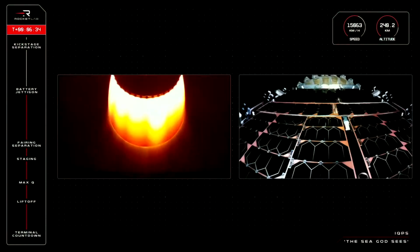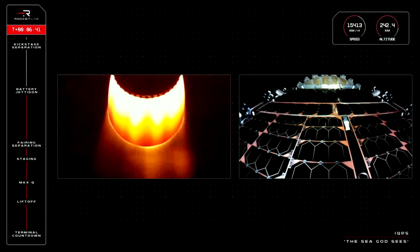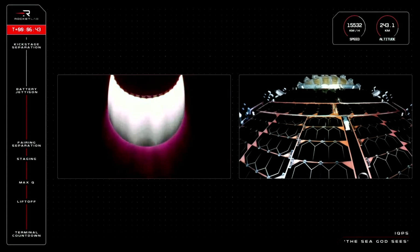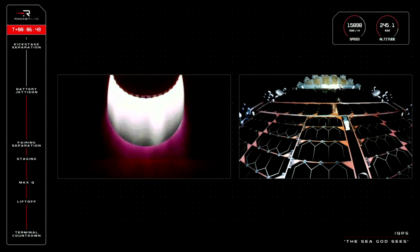It's always a big moment for the team there. Battery hot swap confirmed. Now, hopefully you're able to spot those batteries fall away. We're now traveling at 15,000 kilometers an hour at over 243 kilometers in altitude. There's still 2 minutes left in the flight for iQPS, but Electron and its payload remain healthy and all is continuing nominally.